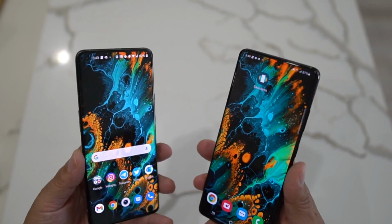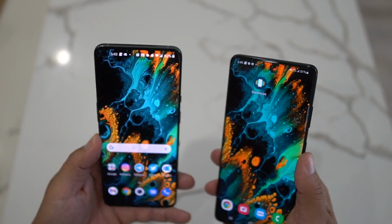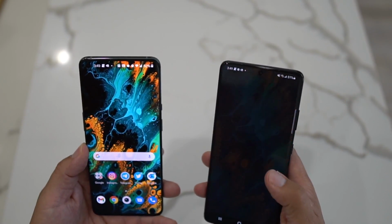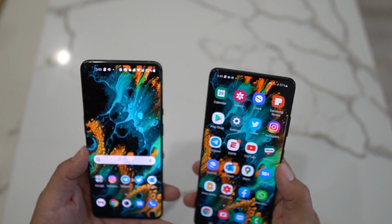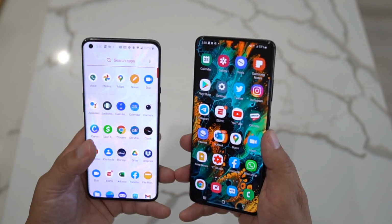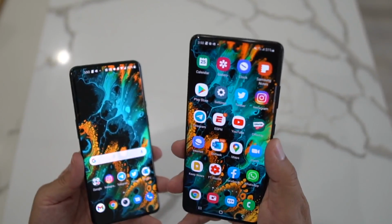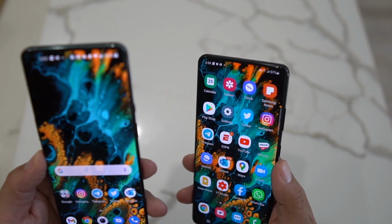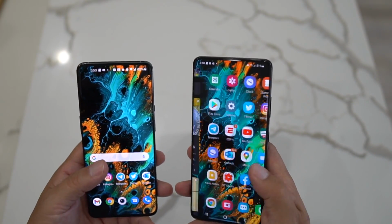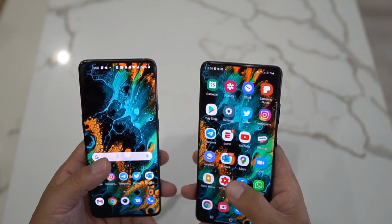So look, for me, I like the operating system on the OnePlus 9 Pro. I think it gets the edge from me. This is just my opinion. I think Samsung UI, I don't want to say lags, I don't want to say drags, but I just don't think it's as smooth as Oxygen OS, because I think this is a heavier skin than this one, okay? So you have to keep that in mind when it comes to comparing these two when it comes to the operating system.